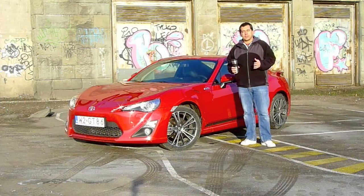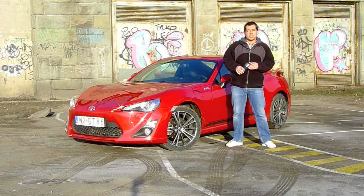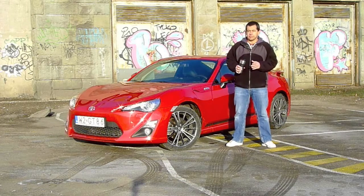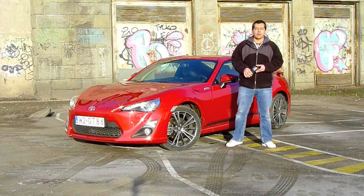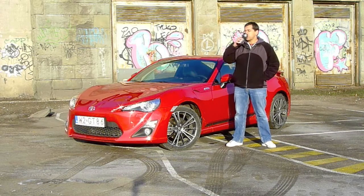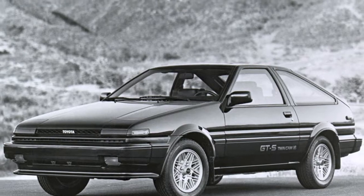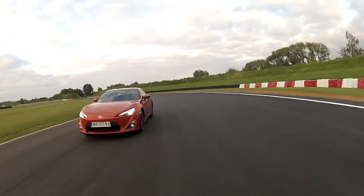A sporty Toyota. Now, we haven't heard these two words used in one sentence for a while, probably since about 2007, when production of the MR2 ended. But Toyota did have in its history some cars which made the driver come alive. A bit like this cliché cup of coffee here. What cars are we talking about? Celica, Supra, AE86, 2000 GT. The last two models give the new Toyota its name.